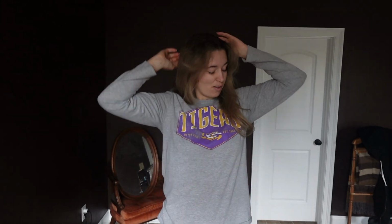One thing that I did want to share, it's not something to try on, but I got this mask and I love it. Whenever I get nauseous, I can just feel my brain freezing. It feels so good, so I made sure to get a new one. Honestly, I look like a superhero. Anyway, let's get started on this haul.